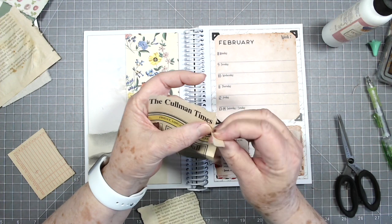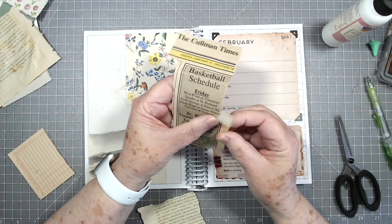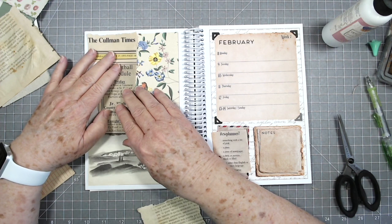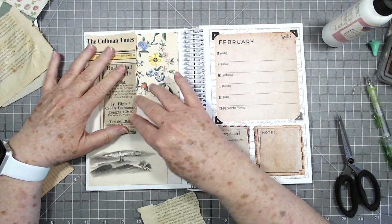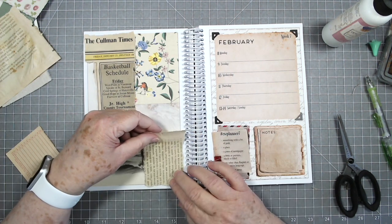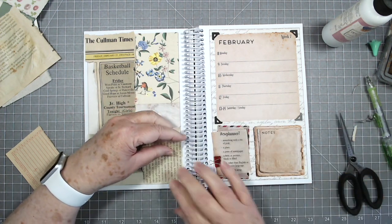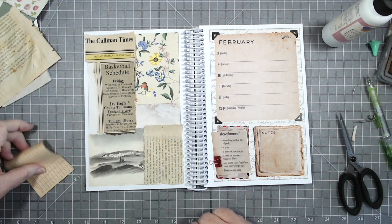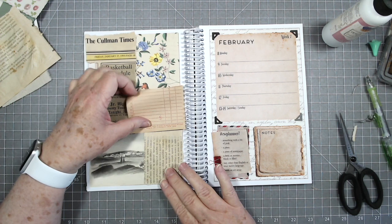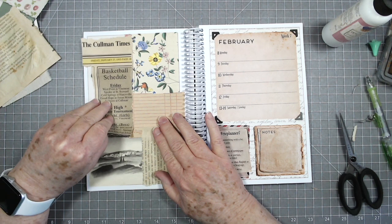This newspaper is very fragile, too. I've got a whole stack of them in there that I saved when my daughter was in high school playing basketball. Okay, there we go. Got that now. All right, we can put this down here. And then our form can go right there. May tuck it under that, and tuck it under that one.